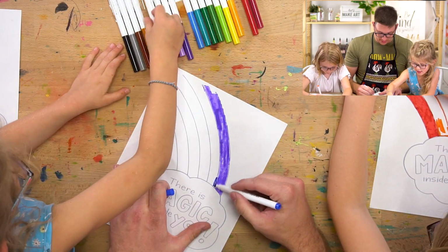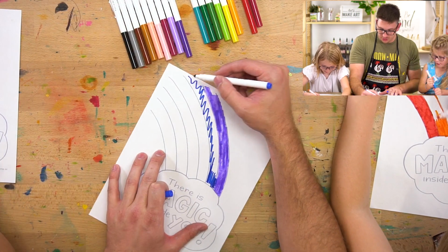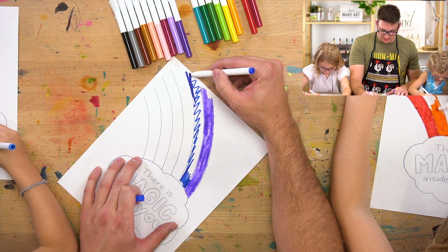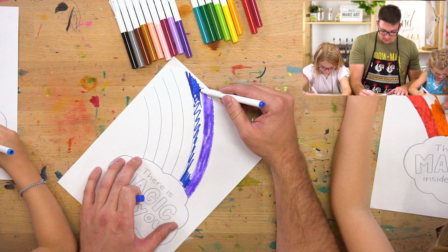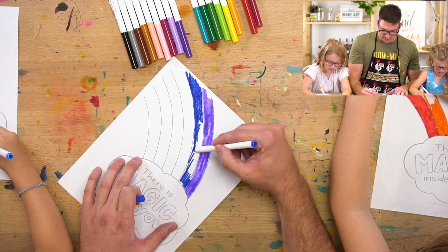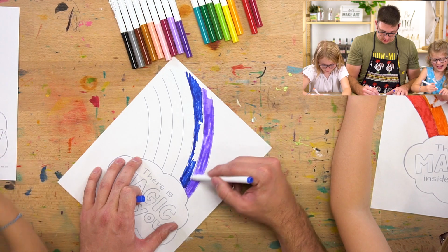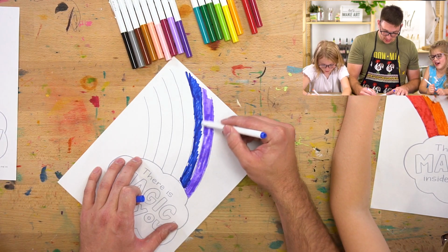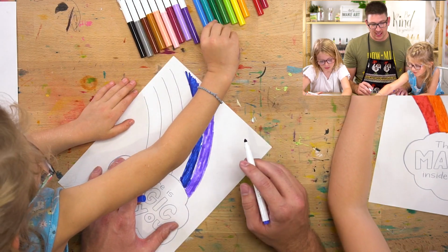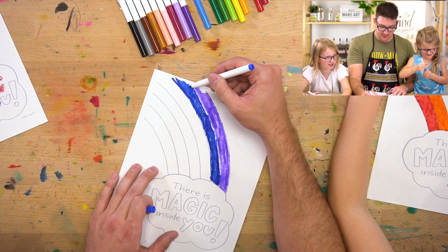I'm onto my blue. I am on my orange. Luna, you're doing great with your letters. What's your favorite color? Blue and purple. What's your first favorite? Pink? My daughter Vita's favorite color is pink. You knew that? What's Eleanor's? Eleanor's favorite color, I think it changes every once in a while. Her first favorite color was red, now it's purple.